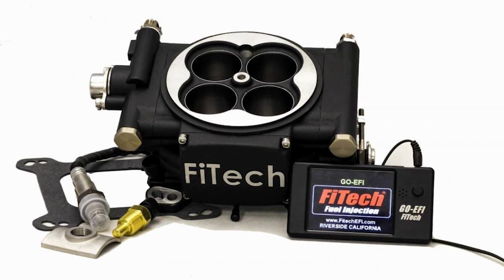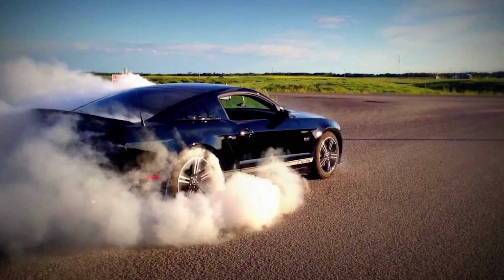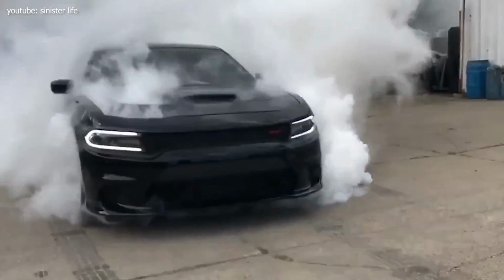Carburetors were phased out and replaced by fuel injection by the mid-1990s. So for example, that's why the BMW 325i has that i next to it. The i stands for fuel injection. Nowadays, with fuel injection, the computer calculates the perfect fuel to air mixture ratio every single time. I love it. Also, fuel injection just delivers better power, fuel economy, and lower emissions.